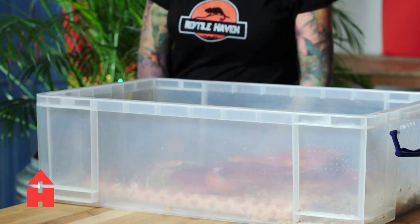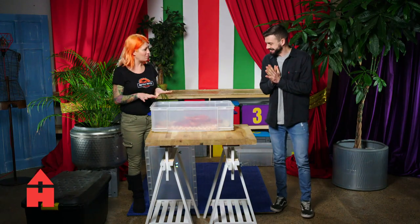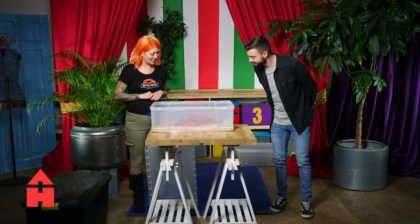So starting off, I thought I might ease you guys and John into it with some smaller snakes to begin with. So these are the smaller snakes? These are the smaller snakes on the scale today.